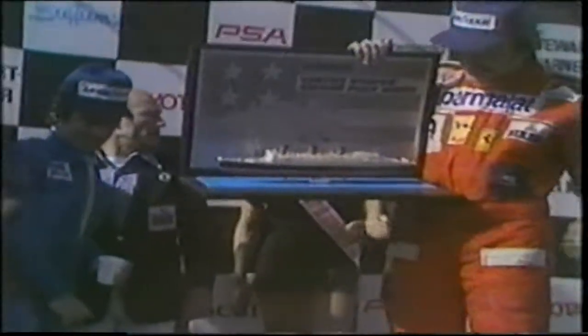Regazzoni, the crowd all around, his mechanics waiting to say hello, congratulate him. He's a Swiss Italian, he speaks Italian, of course all the mechanics Italian. There's John Watson, did finish the race after all. Carlos Pace, another finisher after a pit stop. There's Alan Jones at Surtees, finished 11th, and Regazzoni with the spoils of victory, and Depailler comes up, pats him not on the back, on the front in fact.